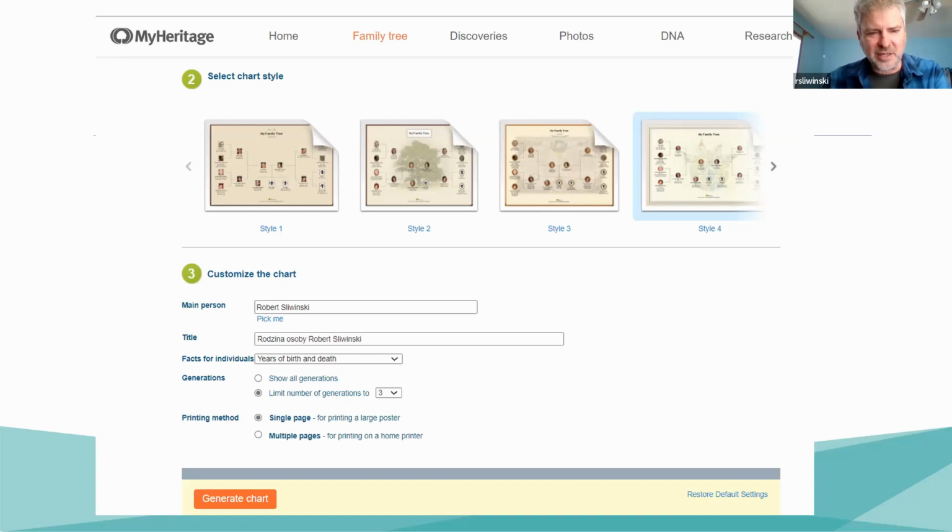It also asks what to add on there for facts, such as years of birth and death, and how many generations you want to list. I put 3 as an example for this presentation. You can do a single page to print a large poster, or multiple pages to print on a home printer. And then you can press Generate Chart.